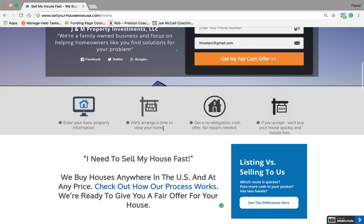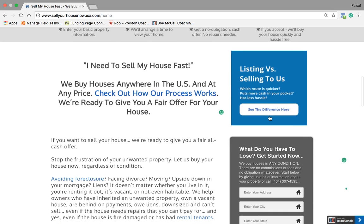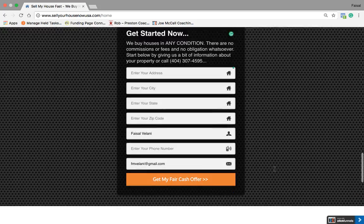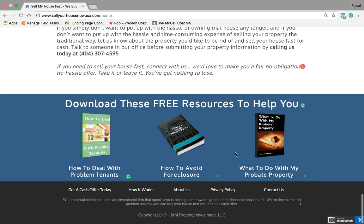Here's some basic information about how it works. Here's some tidbits taking you to different places. Here's a comparison. Compare us to other people. We've got forms randomly all throughout the site. And then we've got phone numbers. And then here you'll see some of your lead magnets.